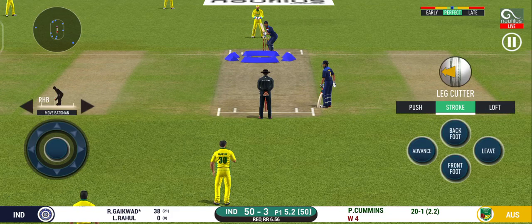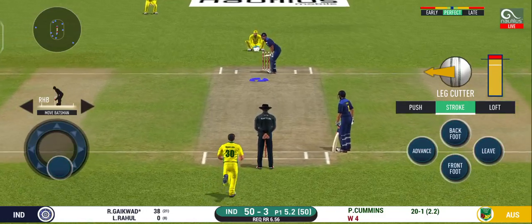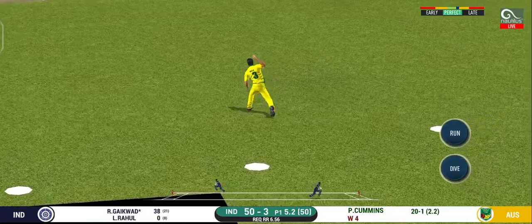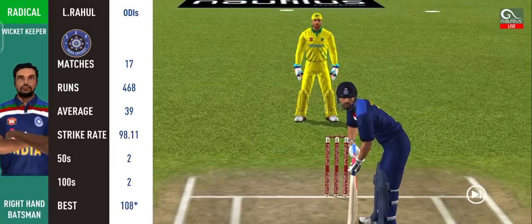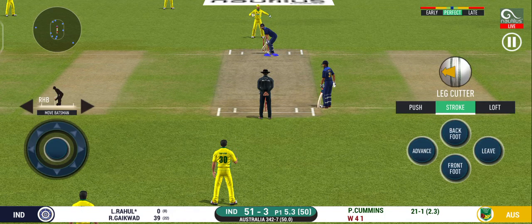There is no better sight than watching him bat at his best. Oh, shocked, but only a single. Batsman getting ready to face his first ball.